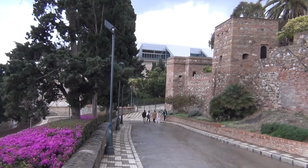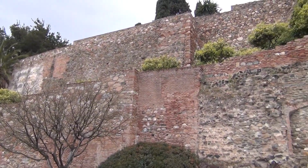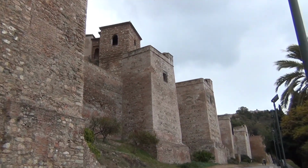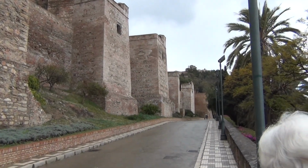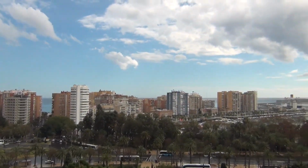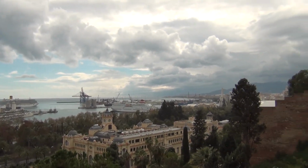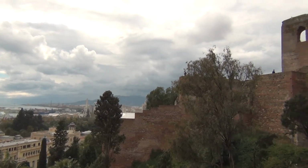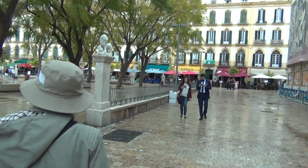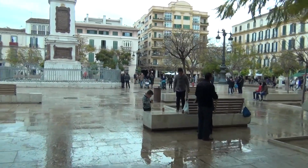We're still in Malaga and walking up past the Alcazaba, which is an old Roman fortress. And we've been inside this before with our tour guide, so we're just walking up past it today. We continued our climb past the ruins up to a pretty high point, sheltered from the rain for a bit, and hopefully the sun will be out soon. We've just come down to ground level again, and we're going across the square, which will eventually lead us to the site of Picasso's birthplace.